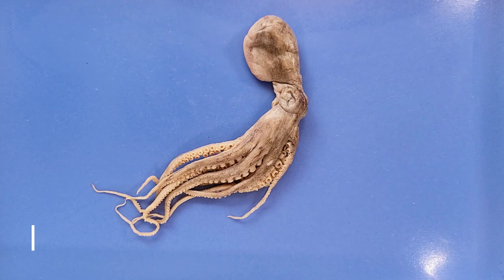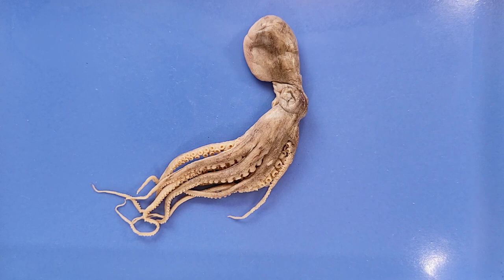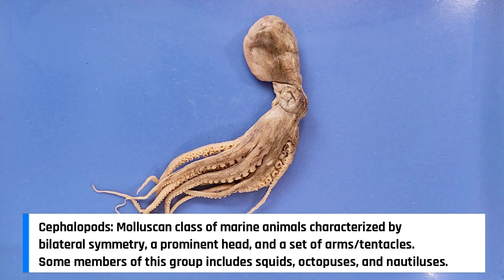Octopuses are part of the phylum Mollusca, which includes animals like clams and mussels. At some point in its evolutionary history, octopuses got rid of those shells. And while a small subgroup of octopuses have an internal skeleton, most octopuses have almost entirely soft bodies. Octopuses are also part of a group called cephalopods, which also includes animals like cuttlefish and squids.